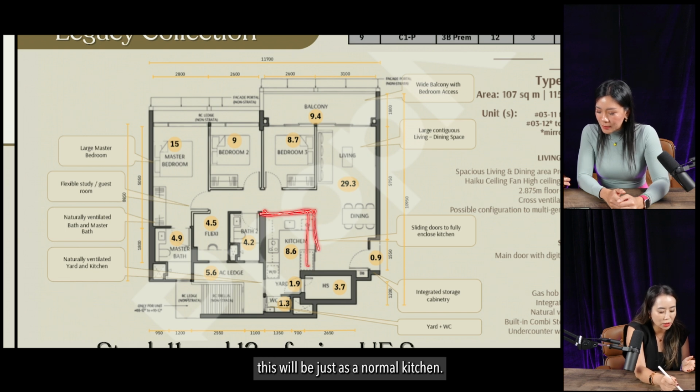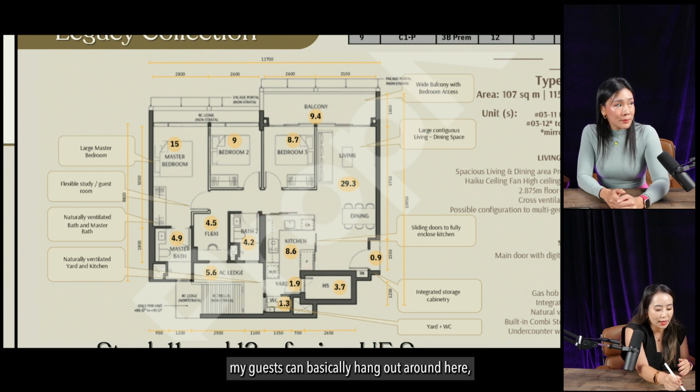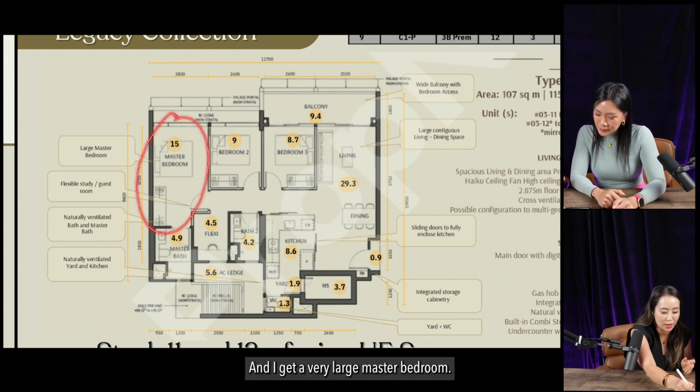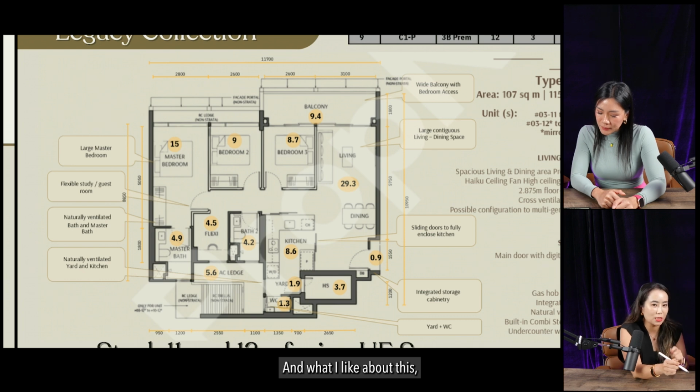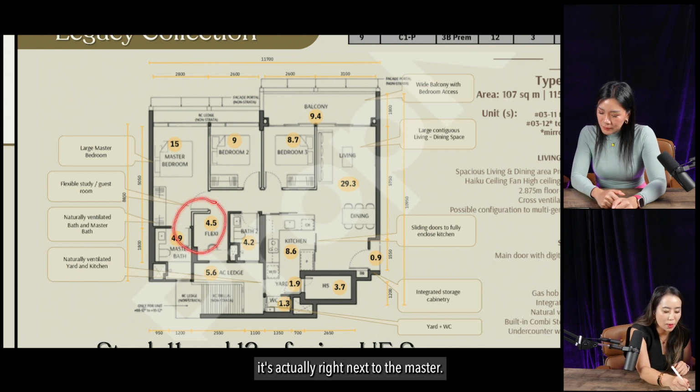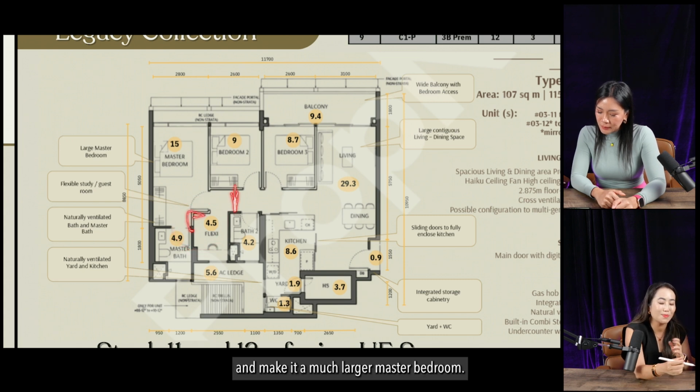This will be just as a normal kitchen. But imagine when I have guests, my guests can basically hang out around here. I can serve food over here as well, and I get a very large master bedroom. And what I like about this, between this and the 3-bed flexi, is that the flexi room is actually right next to the master, so I can potentially hack this and make it a much larger master bedroom.